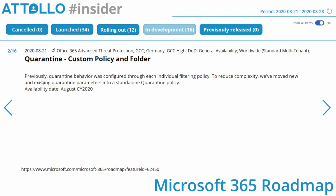Quarantine, customer policy and folder. So previously, quarantine behaviour was configured through each individual filter and policy, and to reduce complexity, Microsoft are moving new and existing quarantine parameters into a standalone quarantine policy.